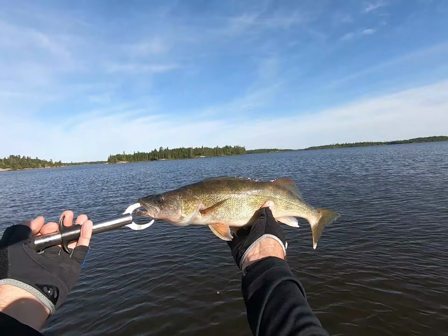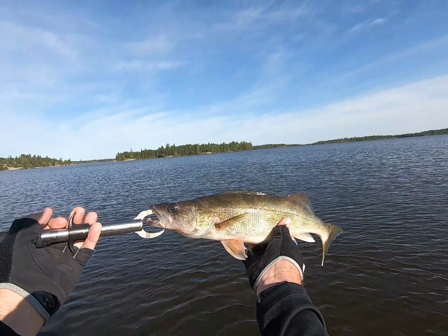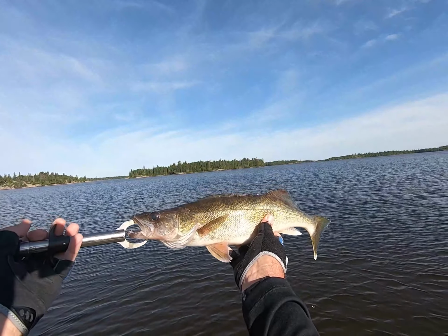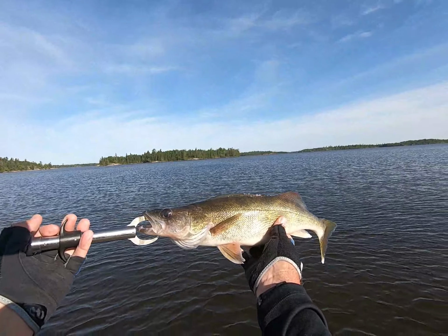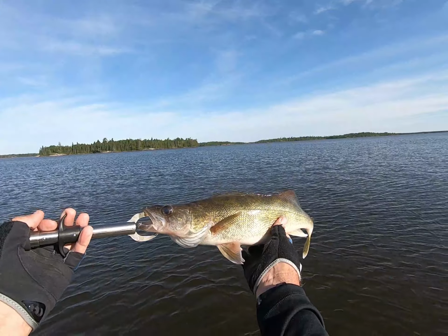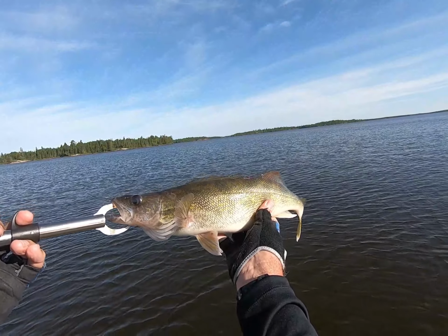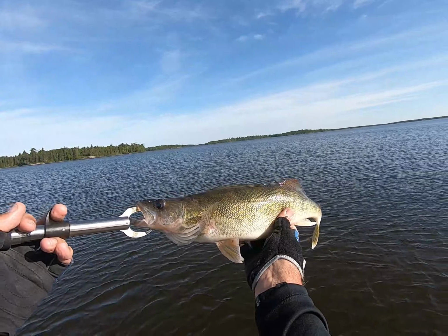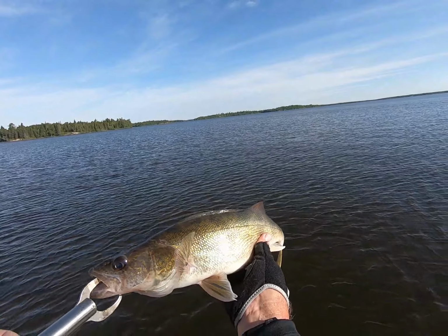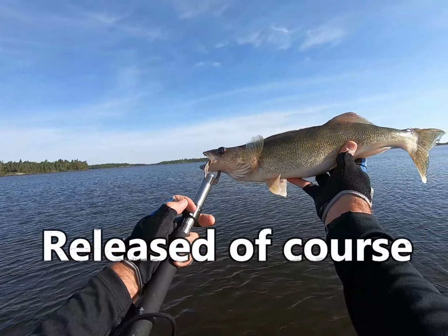And don't worry, because what we normally do is catch these fish, make sure they're healthy, and we always let them go, because there's no reason to waste the resource. We weren't going to have fish for lunch that day, and we didn't plan on fish for dinner. And with our conservation licenses, you're only allowed a couple a day anyway. So this fish was able to go back into Lake of the Woods and live on to get even bigger. So I guess bottom line is, don't worry, we released it, of course.